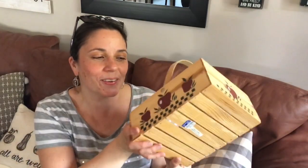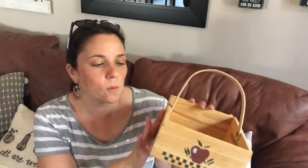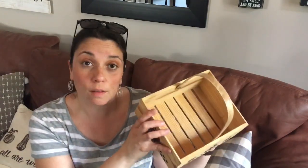Okay, so this I got, I'm probably either gonna stain it or whitewash it. I'm gonna leave the apples on it. Like, I don't wanna paint over them, but maybe do a little something to the wood. I haven't decided yet. But this was $3.99, and so I got it for $1. I thought that would be pretty for the fall for my displays.